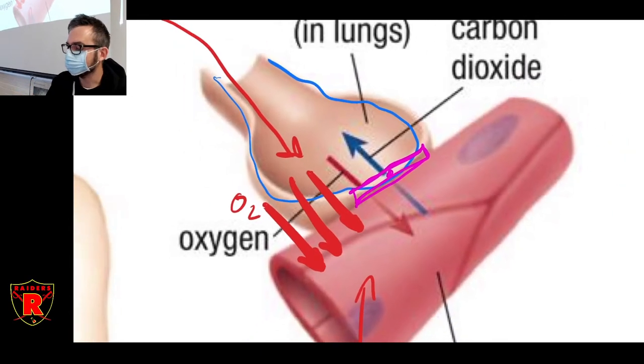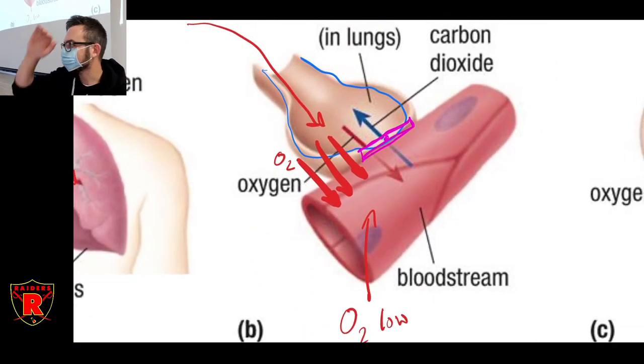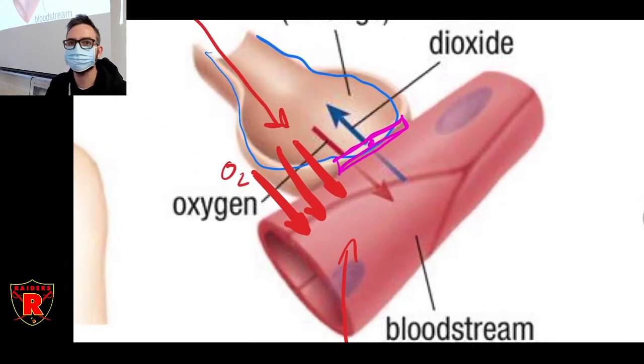If that concentration gets low enough, then all of a sudden you're going to lose this concentration gradient where there's more on one side than there is on the other, and then oxygen is going to stop going into your blood. Okay, so that's what happens when you stop breathing. When you stop breathing, you break this concentration gradient and oxygen doesn't want to go into your blood anymore. So your blood oxygen concentration goes down. That's what happened to the guy in the video.